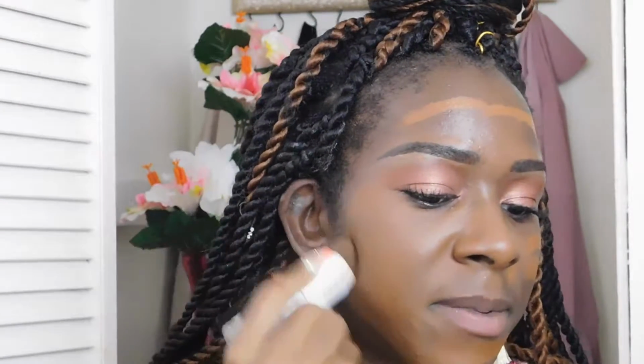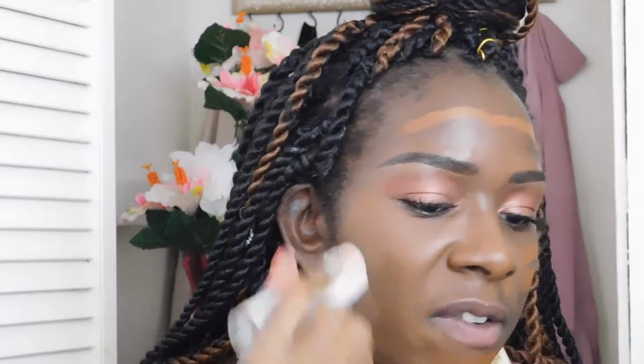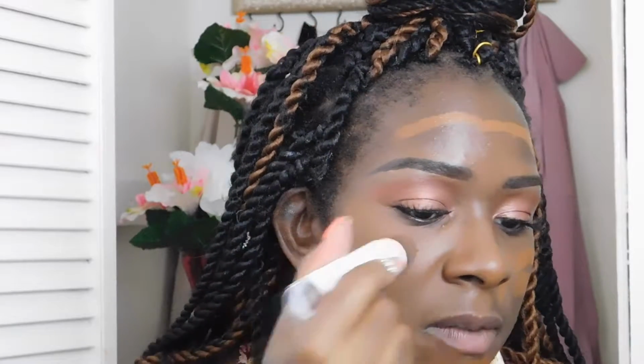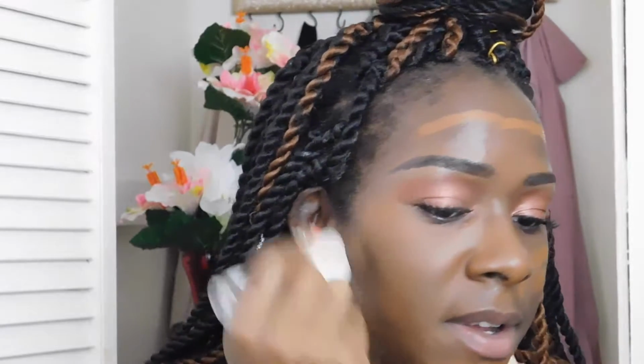I like to focus on one entire area of my face before I move on to the next, because I like to make sure that I get that part completely covered. So as you can see, what are you guys thinking about the coverage? I'm still feeling like I might have to go over it again, especially in this area, because I can still see a little bit of my acne scarring and a little bit of my hyperpigmentation.